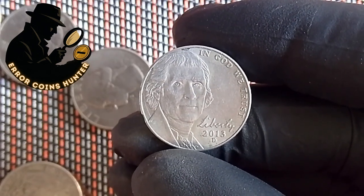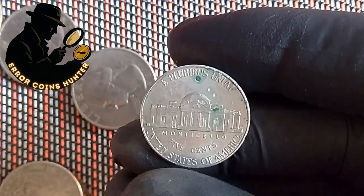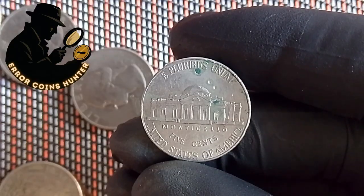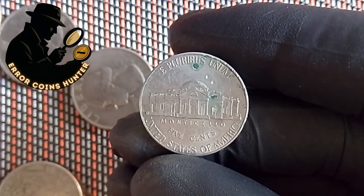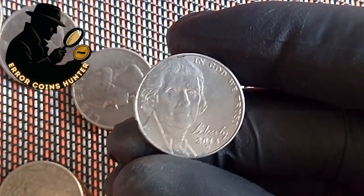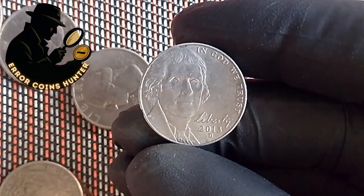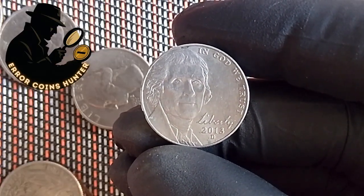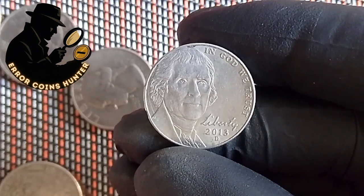The coin had been struck on a planchet intended for presidential dollar coins, meaning instead of the standard copper-nickel composition, this nickel was made of manganese brass, which gave it that distinctive golden appearance. And the combination of being a wrong planchet error plus multiple striking errors made it potentially unique, possibly the only example in existence.